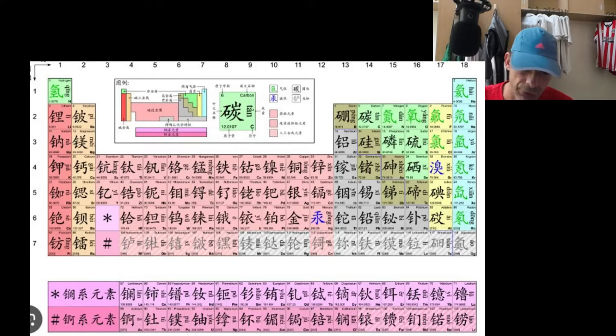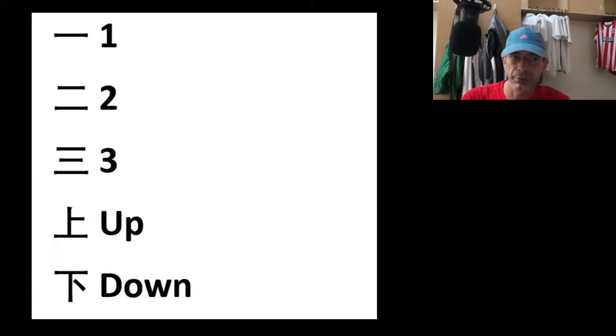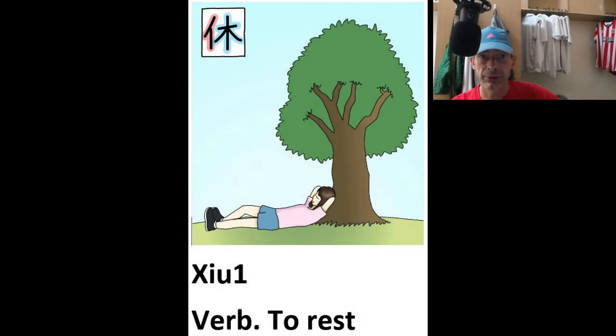The next one I'll just quickly go through is simple ideographs. So it's things like up, down, 1, 2, 3. Very simple things. Pointing to things is the way that it's described. The fourth, compound ideograms, is where you have two, or maybe more, parts put together to create something.